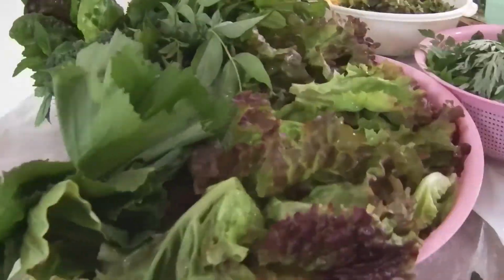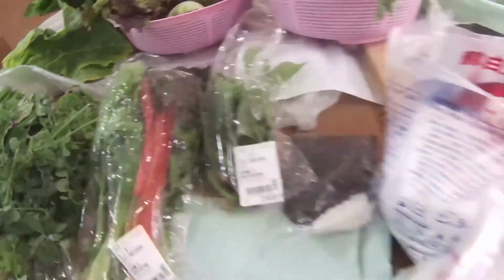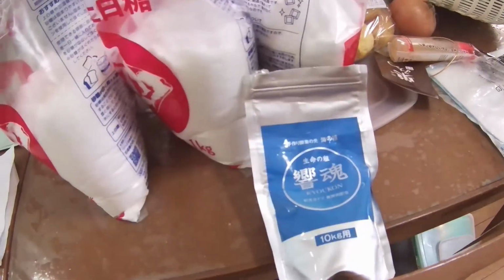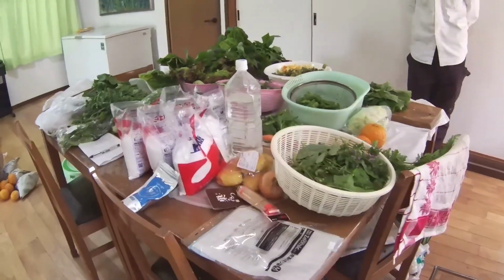We will make 5 kilograms of plant pulp today and mix it with 5 kilograms of sugar and some kyokon or kelp extract. Over the course of the next 10 days, osmotic pressure created by the high concentration of sugar will extract all of the fluid in this pulp, along with the vitamins, minerals, and enzymes.